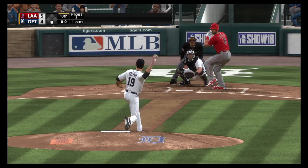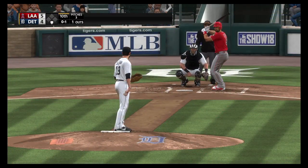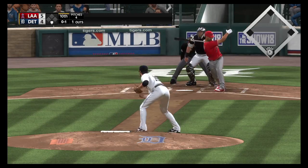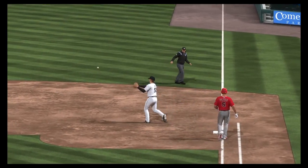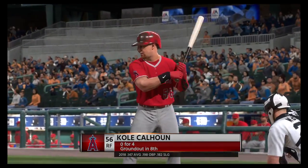Here comes the first pitch. And now a pitch hit sharply on the ground. But a foul ball here, 0-1. Hit hard on the ground to second. To his left, Machado. And he'll whip this one over to first, and he gets his man for the second out. Cole Calhoun will stand in now.